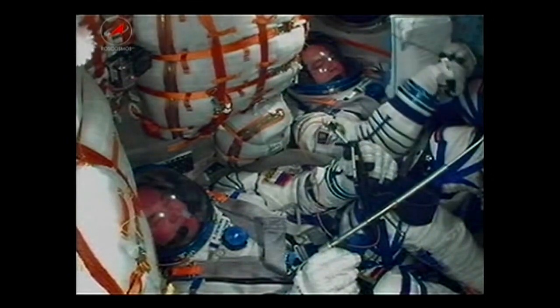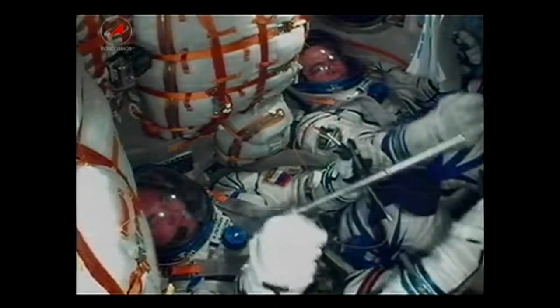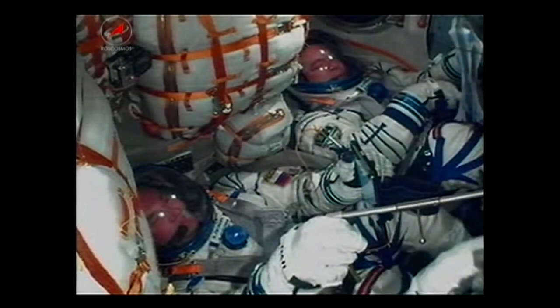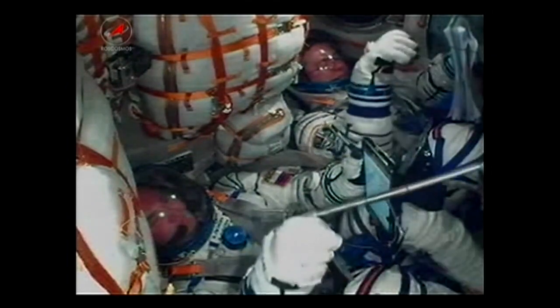And getting word from the visiting vehicle officer, all antennas and the solar arrays have deployed. So all of those pre-programmed commands executed successfully. The communication and telemetry antennas are out and the solar arrays deployed to begin providing power to the Soyuz spacecraft systems.